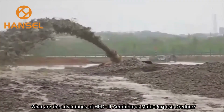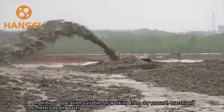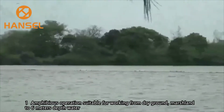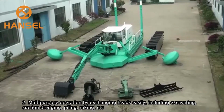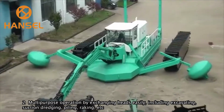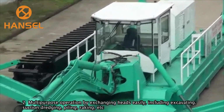What are the advantages of HKD 3 Amphibious Multi-Purpose Dredger? 1. Amphibious operation suitable for working from dry ground, marshland to 6 meters depth water. 2. Multi-purpose operation by exchanging heads easily, including excavating, suction dredging, piling, raking, etc.